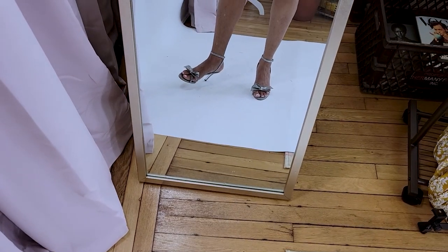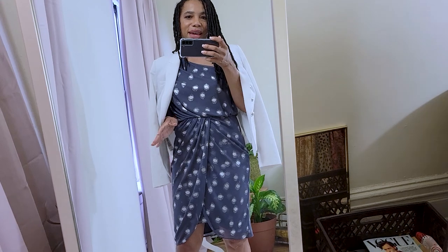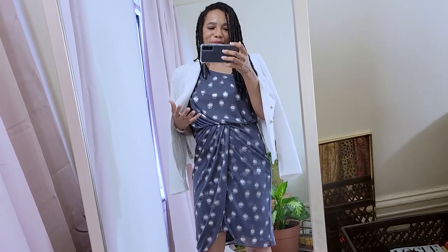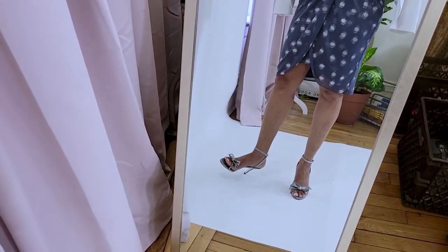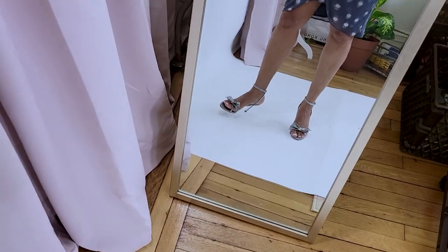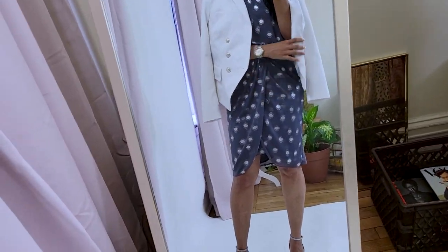I've paired it with a pair of silver heels from Nina. I love Nina. They make mainly dress shoes, but they're the ones I can rely on to get my designer dupes. And at the time I got these, there was a pair of Gucci heels that looked very similar to this, so I was glad to get them for Nina price. So this is the first look.